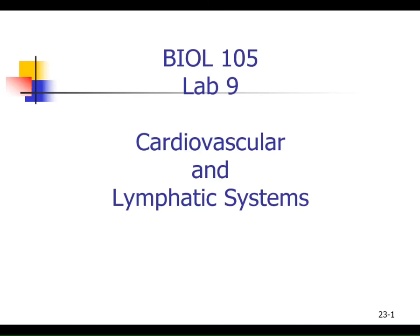Your lab exam will cover labs 6 through 11, nervous system, digestive system, 2 on the cardiovascular system. That's kind of where we are now. So this is the 4th out of 6 labs, right? 4th out of 6 labs on the final exam. There's still 2 more to go.